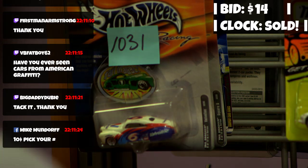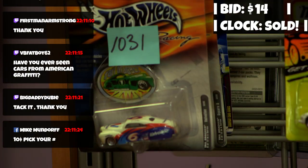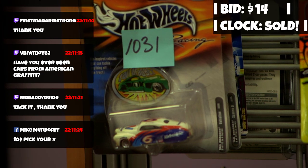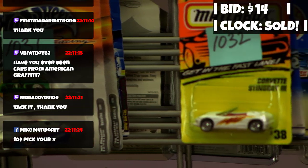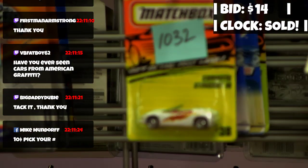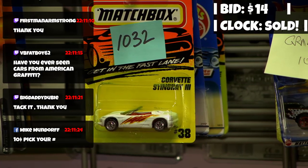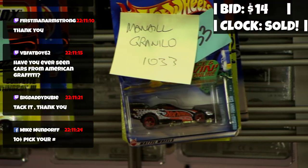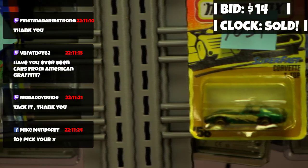Okay, Manuel Granillo has already taken 1033. That was the Firebird Stalker. There's the 1031 in the first lane. Who wants it? Look familiar there, Big Daddy Doobie? The Valvoline tail dragger in 1031. 1032, Corvette Stingray, there it is on the Superfast. 1033 is taken by Manuel Granillo. He bought it offline. 1034, Corvette.